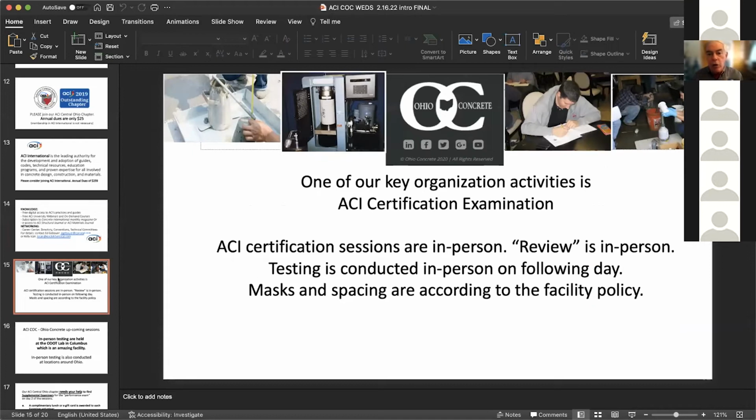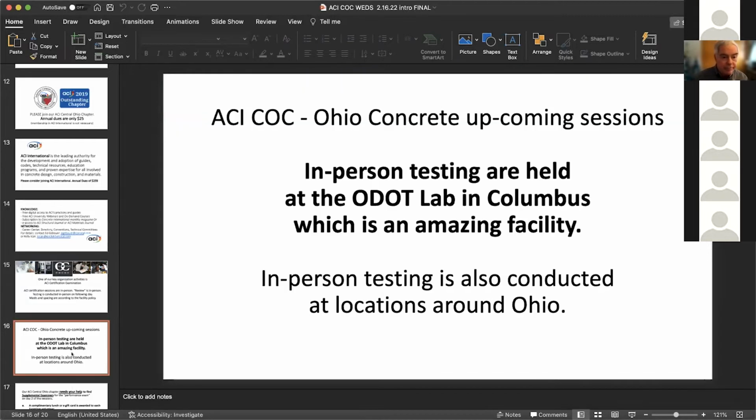One of our key organization activities is the ACI certification examination. ACI certification sessions are in person. The review is in person. Testing is in person on the following day. Mask and spacing are according to the facility policy. We're excited that things are starting to open up and we don't have to do everything by Zoom, such as the review. Next slide.